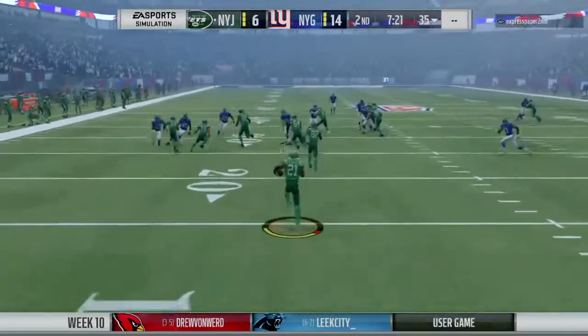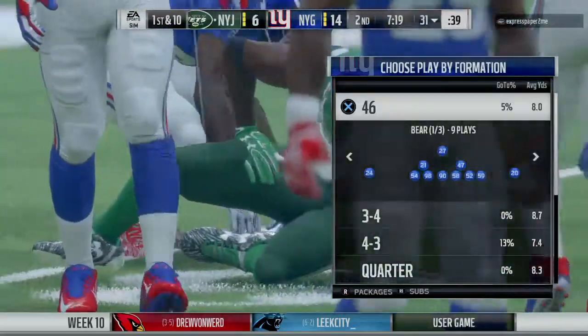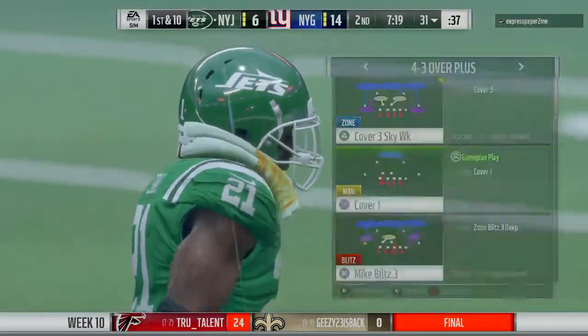This fielded at the 2. And nice work on the return as they'll start their drive just past the 30-yard line. Now the Jets offense gets ready to head back on the field. And they're coming off a 3-and-out, my friend.